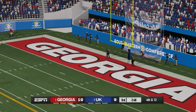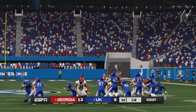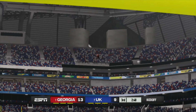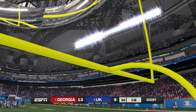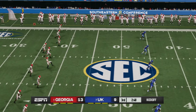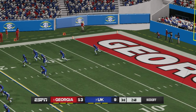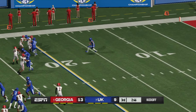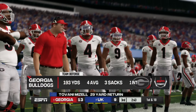Gets it up, and it's long enough, and he splits the uprights. Miller has the ball all teed up, and he's ready to kick this one off. He's to the 20. And he's taken down at the 29.